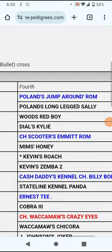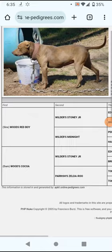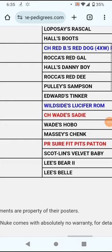Let's get up out of here, though. You catch my drift. Now we're getting interesting. We got Wildy Stoney Jr. His men are where I want to be, but we can go back anyway. We can go back up anyway. We got Wild Size Lucifer. Look at that real quick.